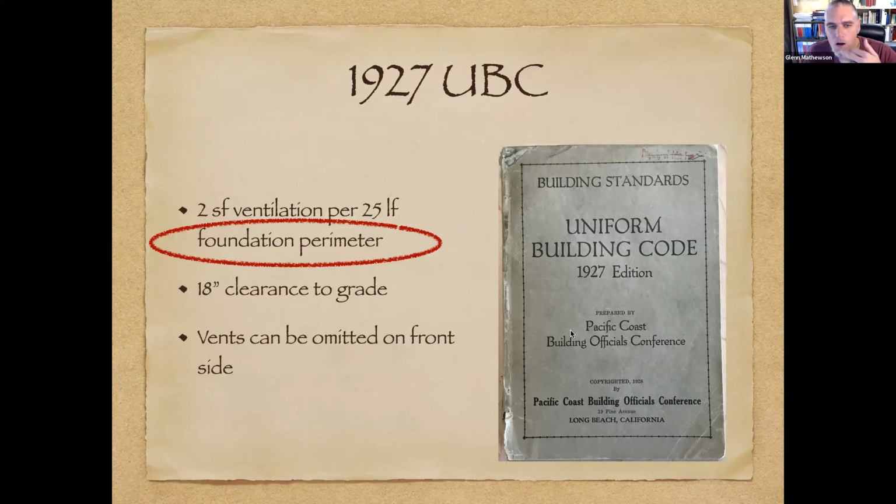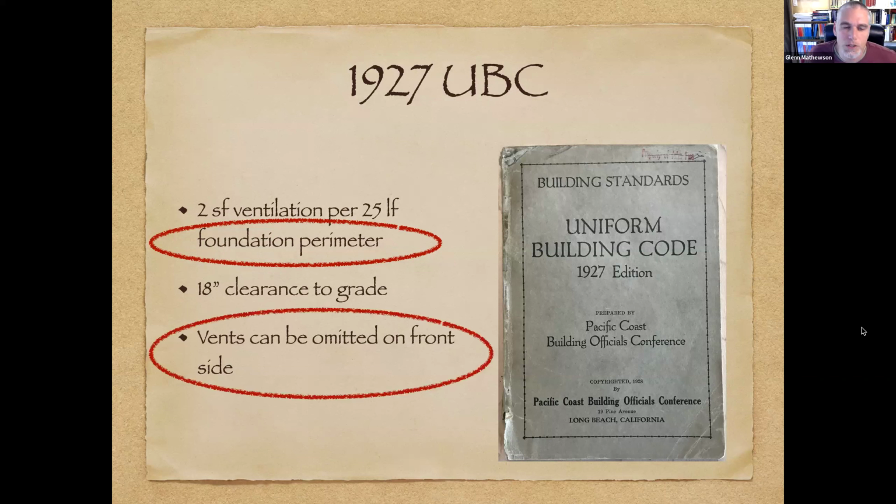So originally they thought this was probably better to relate to the foundation perimeter in terms of how much ventilation you needed. Now, here's something I think you might find interesting. In the 1927 code, it said vents can be omitted from the front side of a building, just saying no vents on the front side of the building.